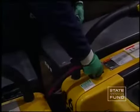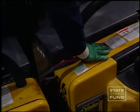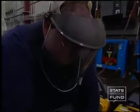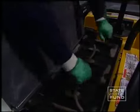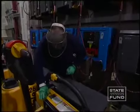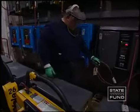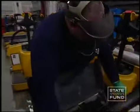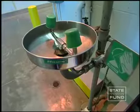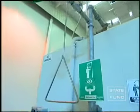Before charging the batteries on the forklift, read the manufacturer's instruction manual. Wear the correct personal protective equipment for the job. Battery charging stations should be clean, free from ignition sources, and well ventilated. To help protect the employee in the event that battery fluids splash near the eyes or on the skin, an emergency eye wash and shower station must be located no more than a 10-second walk from the battery charging area.